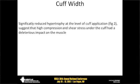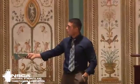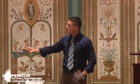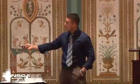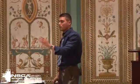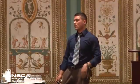So watch this. This is muscle growth here, okay, along the limb. This is the place where they wrapped. Growth was impaired where they wrapped. And the reason why is because we're restricting the arteries. So you will actually impair that response if you restrict the arteries. You just want to restrict the veins. And I have to emphasize that, right?